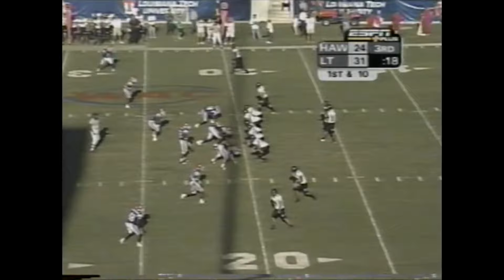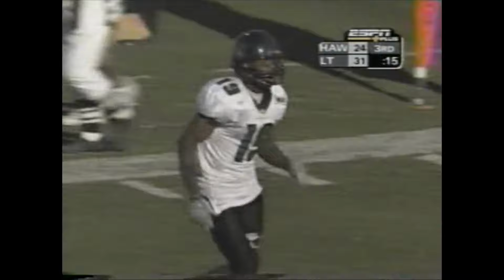Brewster in the backfield. Chang works outside to Cochran. The catch is made for a 6-yard gain. We'll call it 7. And if you're Hawaii right now, you don't have to change anything. You're down by a touchdown. You're the most prolific passing offense in the country right now, really. So you just do what you do, and you can score points. You have plenty of time left, obviously.